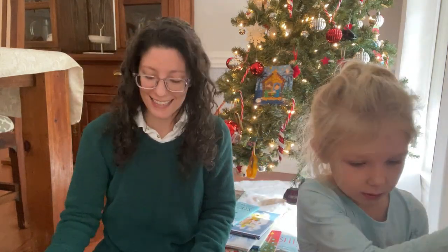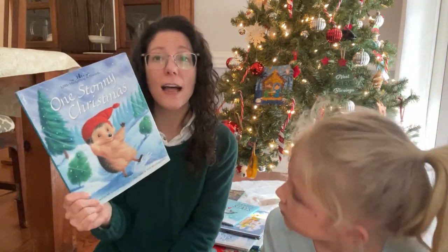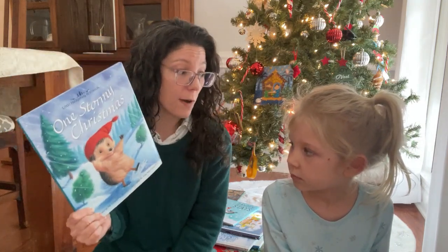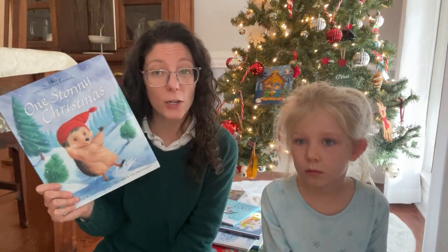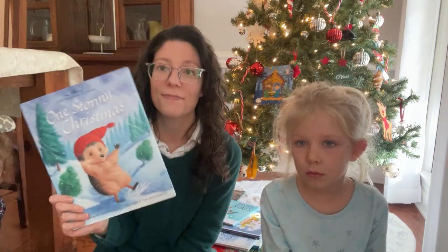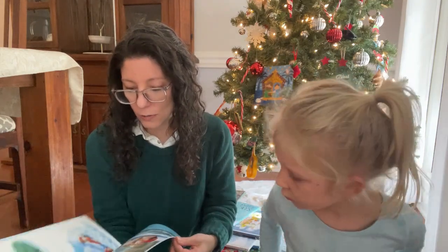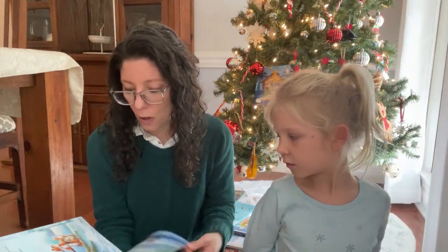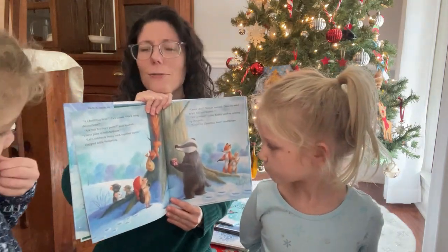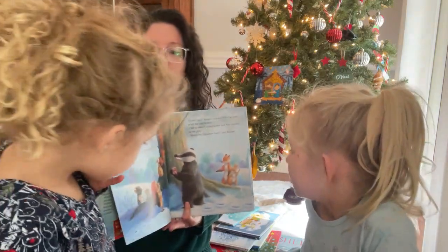That's right. Our next one is One Stormy Christmas. Little Hedgehog and his friends have lived through a very big storm. They have to save the beavers who have been stuck in their lodge from all the snow. This one's really cute. And you know what? I love the cute little designs for all the little characters. Look how adorable they are. They're so cute and sweet. I love it. I know, the little mouse and the little rabbits.